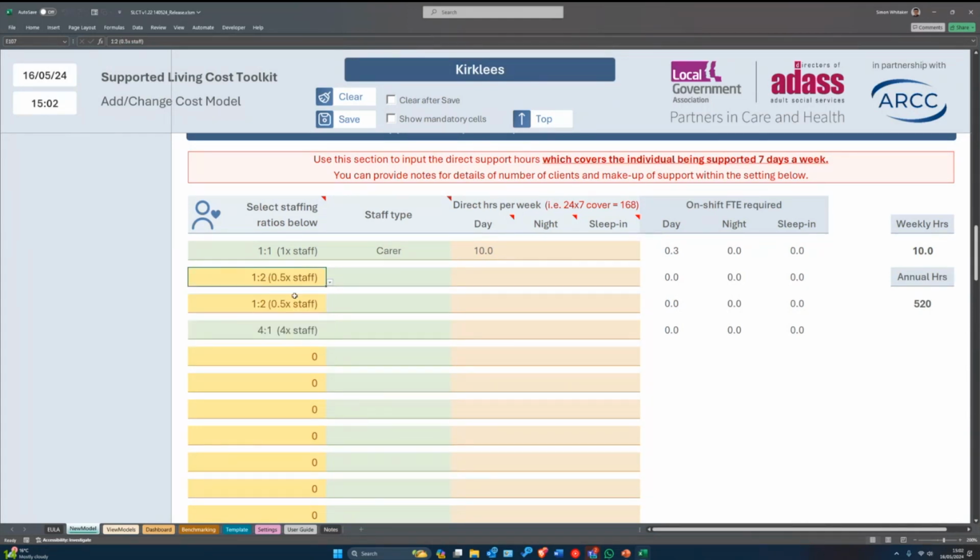So you can see here, it says 0.5 staff. I'll just delete the 2 below it so that it doesn't show it yellow. I want to do 1-to-2. So I'm sharing this particular support line with another person. Okay, so it's going to halve the cost of it, whatever I put in. I'm going to do it as a waking night, and let's say it's 10. I'm going to do a formula in this one just because it's a bit easier for me. So 10 times 7. So let's say that there are 10 hours a night of a shared staff member, a shared senior carer in this instance.